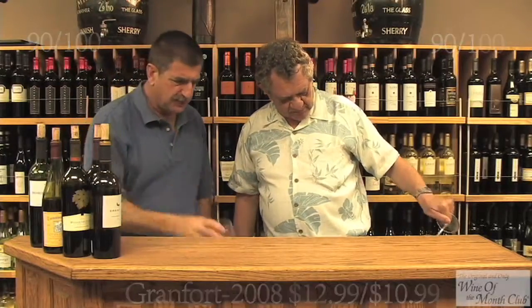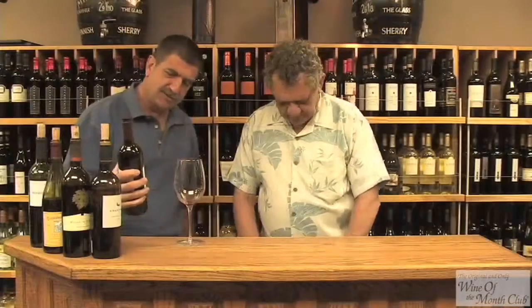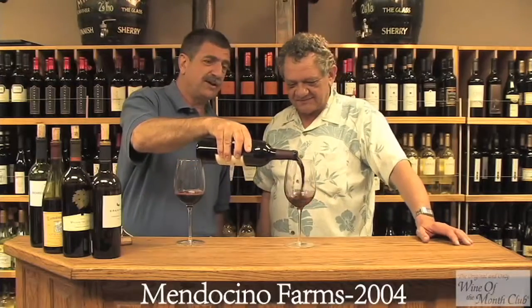That's really good. You have to take that on. Mendocino Farms. Now, this is a very elaborate label. Yeah, an arrow. It's pointed to the right when you do it this way, and it's pointed to the left, so I don't know which way it's pointing. I don't either. What's the point? Didn't quite get it, but it is a really cool blend of Cabernet and Petite Sirah.